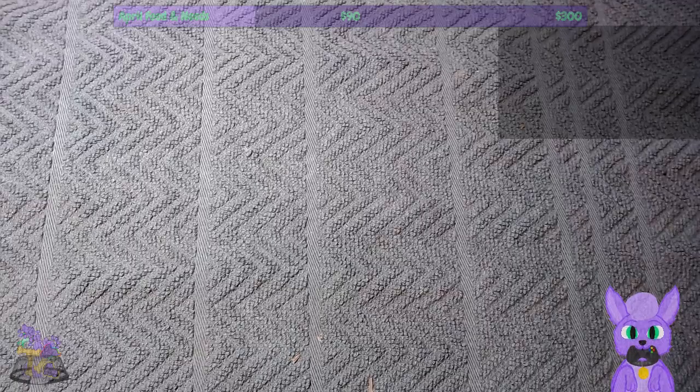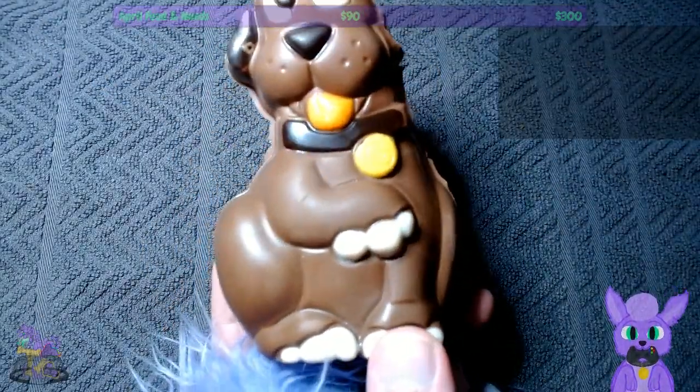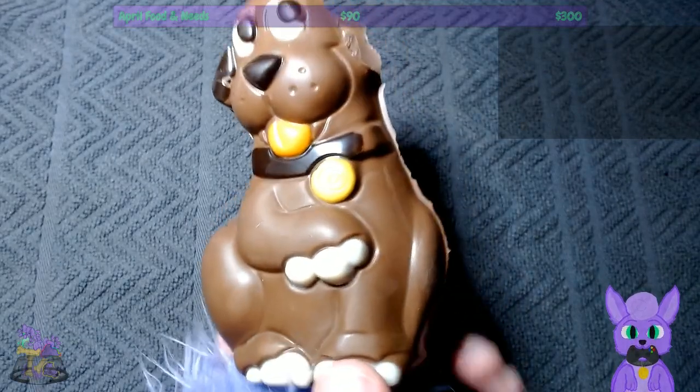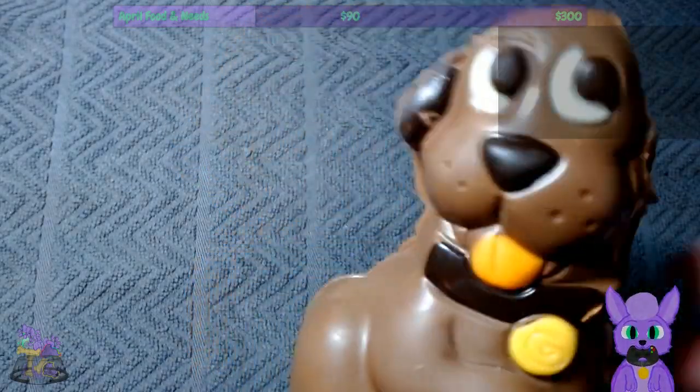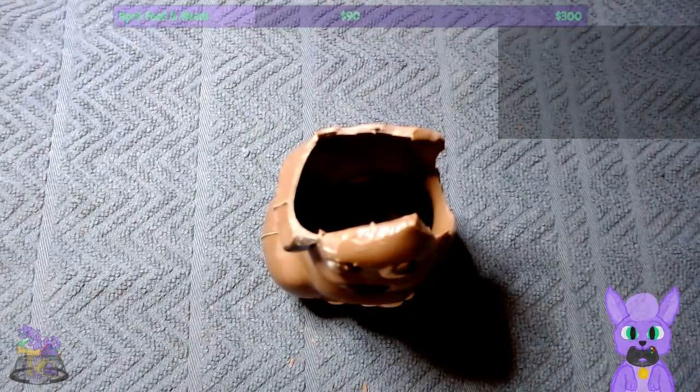But yeah, I don't really have much else to say. I can systematically destroy this dog, but, you know. Look, it's okay. I'm a dog too, so I can eat the dog. Cannibal? I mean, let's be honest here. If you put dog in dog, you get fatter, better dog, so, you know.